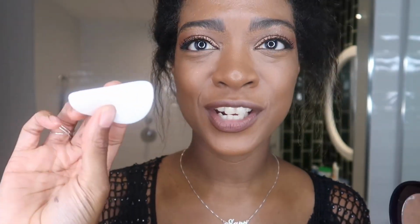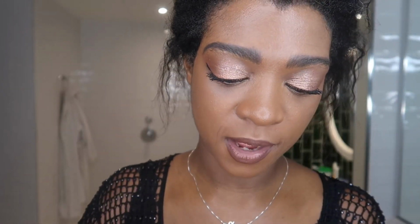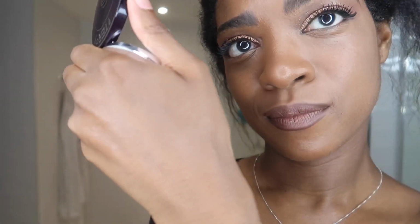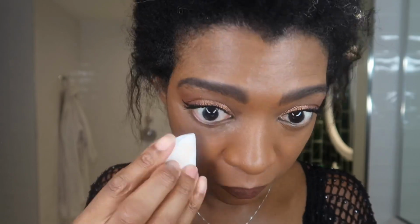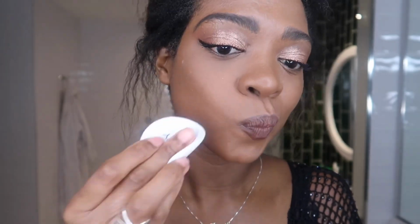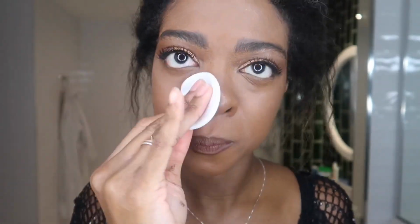So I'm just going to use the puff because that's what it said to do. I'm actually going to just fold it in two, just so I can get under my eye. I wonder if it can swatch. It feels very creamy, but it doesn't feel as moisturizing as the other one. I don't know if that's just because it's pressed. It does look a little bit white-y grey, but it definitely looks matte.